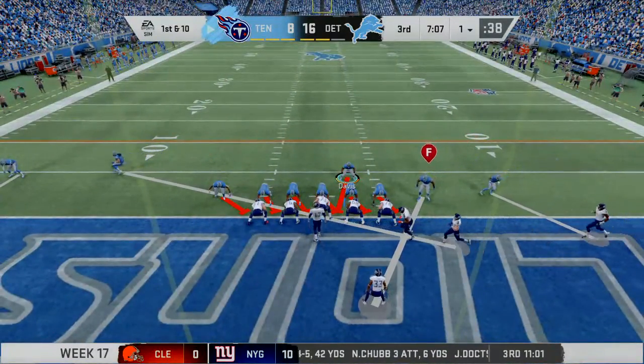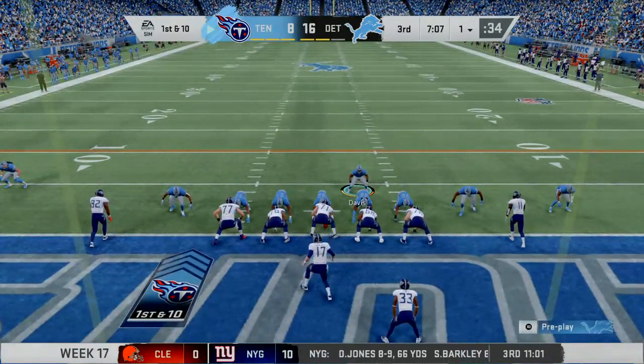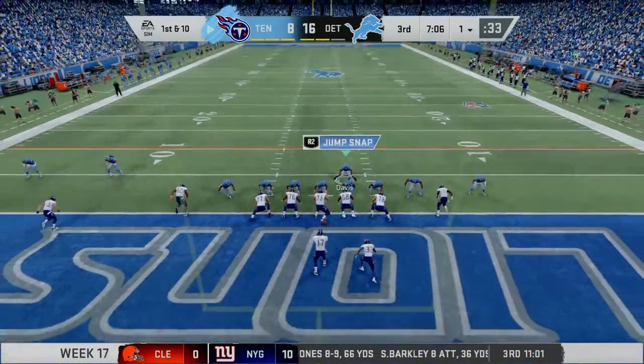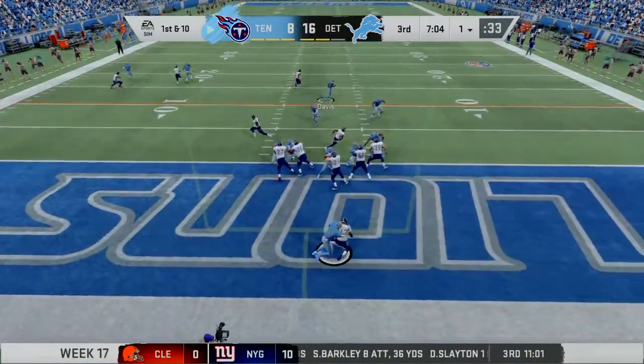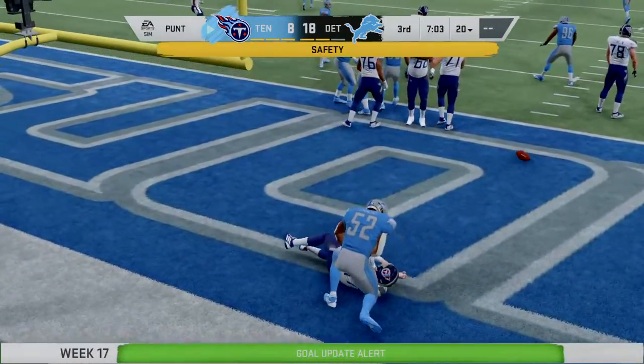The Titans offense set to begin the drive. They're going to have to go at least 50, 60 yards here if they want to ensure that they don't have to punt the ball like they did last time. Yeah, so what you're saying is... And can you believe it? It's a second safety in this ball game.